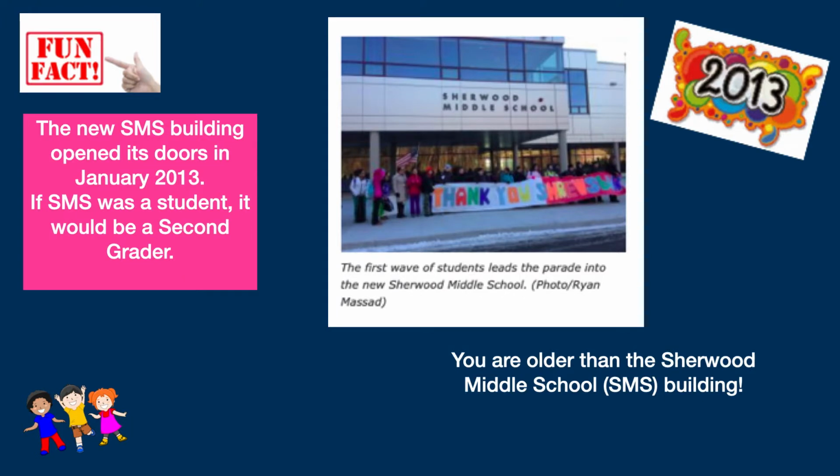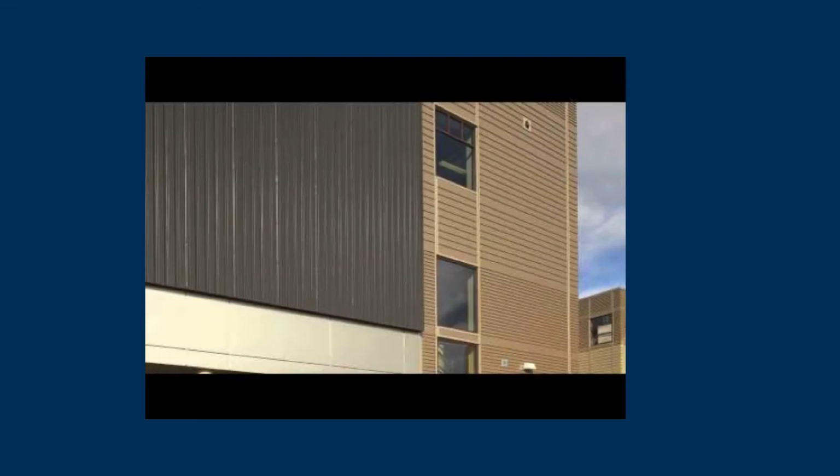Sherwood Middle School opened its doors in January of 2013. It's one of the newer buildings in our district. However, Beale is now the newest. If Sherwood was a student, it would be the age of a second grader. That means that all of you are older than the Sherwood building. Our school is pretty cool. It even won an award for its environmentally friendly design.